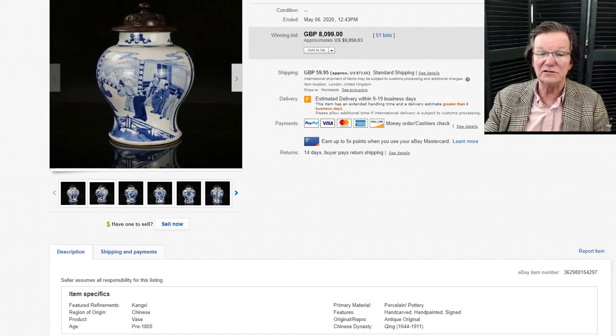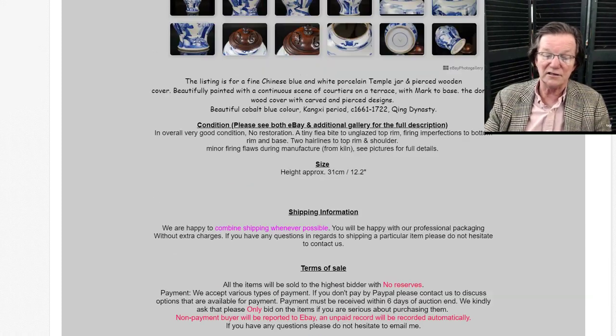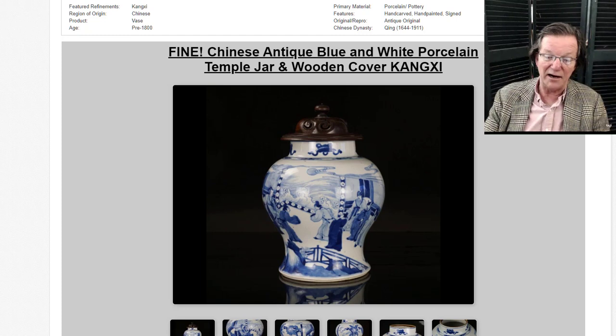And let's see, how big was this? It was probably decent size. Yeah, it was a foot tall. So it wasn't a little one. It was a nice size one, but it's not a great big one. But the design on it, I think, was quite unusual, and it did very well.